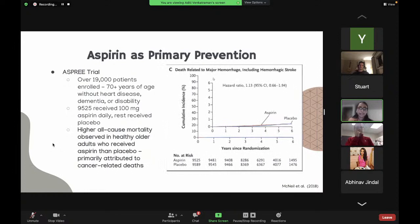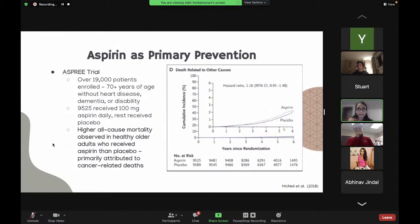And then if we look at death related to major hemorrhage, including hemorrhagic stroke, we can see that the two lines kind of overlap each other. And finally, looking at death related to other causes, the cumulative incidence was actually higher in the aspirin group than the placebo group. So yet again, they concluded that aspirin doesn't really work for primary prevention. It in fact had more of a negative impact on the trial participants than the placebo did.